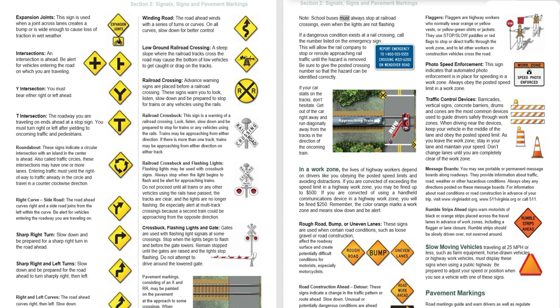Note, school buses must always stop at railroad crossings, even when the lights are not flashing. If a dangerous condition exists at a rail crossing, call the number listed on the emergency sign. This will allow the rail company to stop or reroute approaching rail traffic until the hazard is removed. Be sure to give the posted crossing number so that the hazard can be identified correctly.